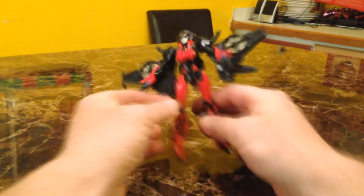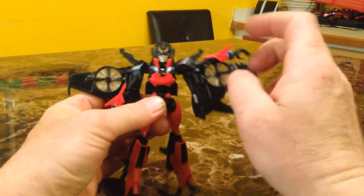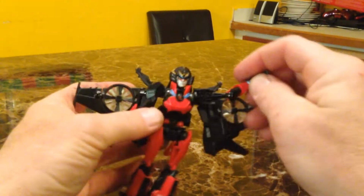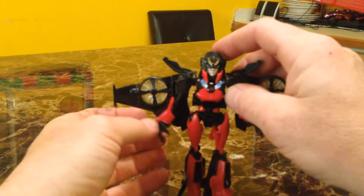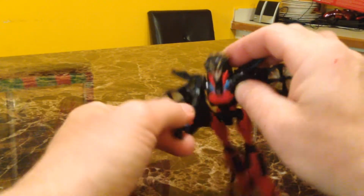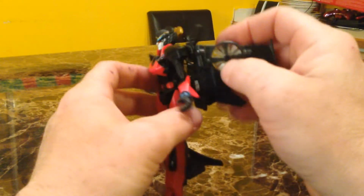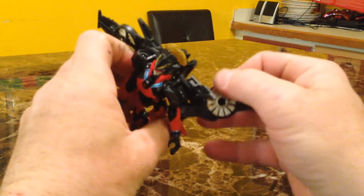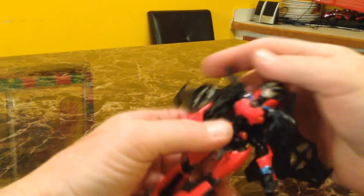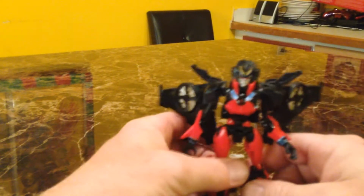Alright, so here we got her in the robot mode. As far as articulation, her shoulder is going to be able to go up that far. Her bicep will have 360 degrees of motion, and she'll have an elbow. The other arm is going to have the same thing with the shoulder, 360 degrees of rotation on the bicep, and she'll also have the elbow joint on that arm. The wings are also tiltable. These motors spin out. You can kind of position it whatever you think looks cool. These things can go up here, or they can go down.